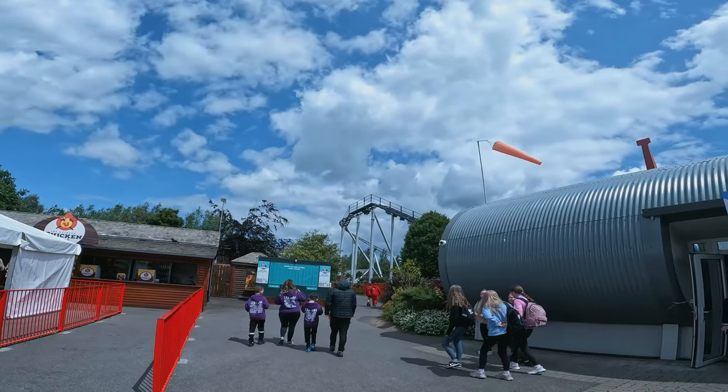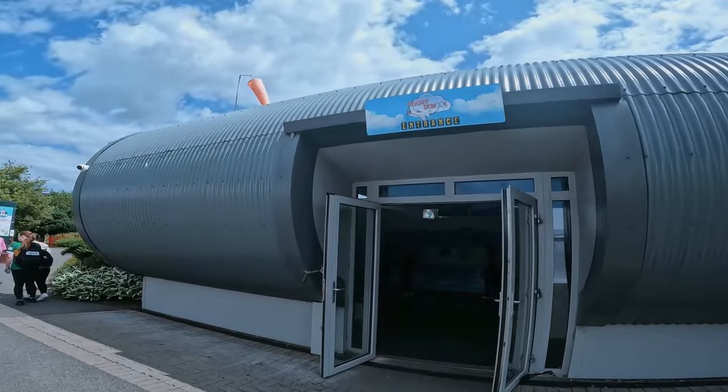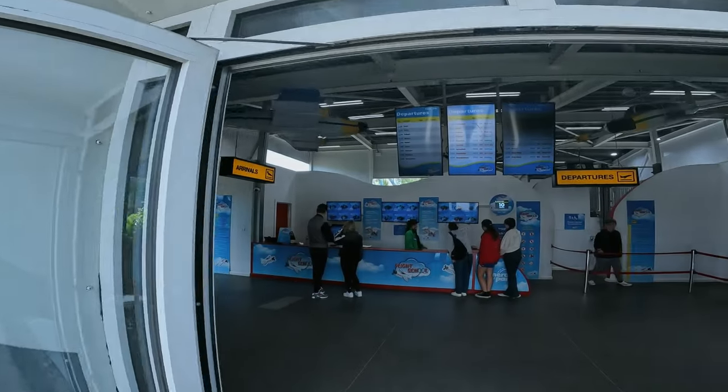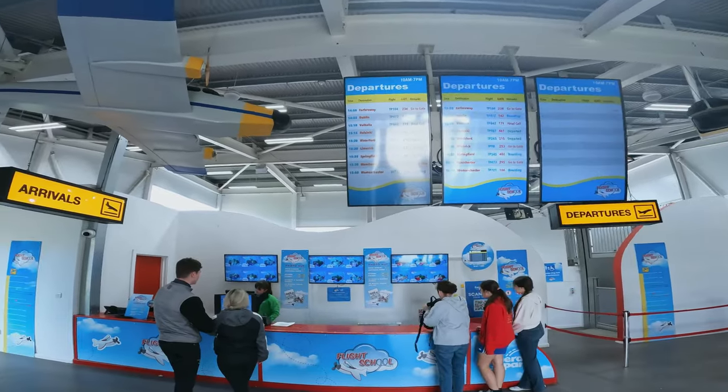So as it's literally right where I've eaten, I'm gonna go and do Flight School, because this is a Zero Force, gets another coaster ticked off. I like how they've got this arrivals and departures section here. This is all really cool.